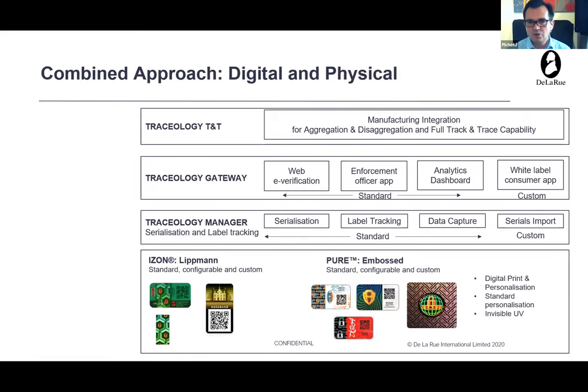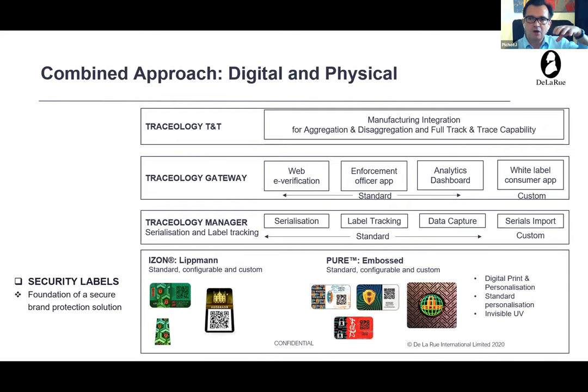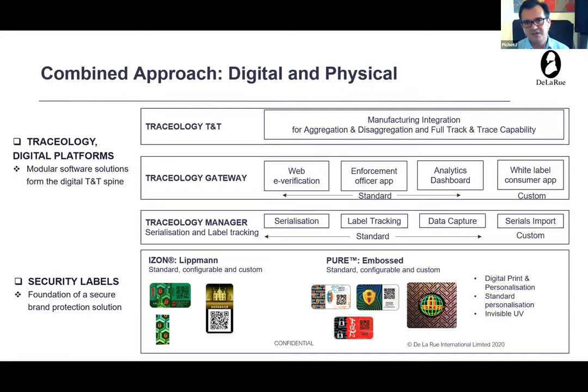So in conclusion, our recommendation is to base on the most demanding security labels. And when we say that, we often say that we are creating mini banknotes. We are fixing on your packaging, on your products, something so highly secured. And then we have a multi-layer solution for the Trustology digital platform. And something I didn't mention is the Trustology track and trace.